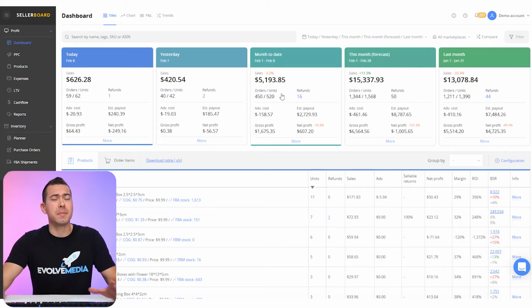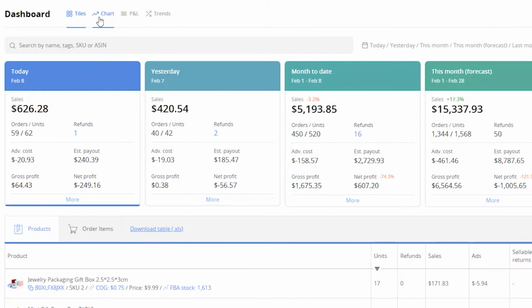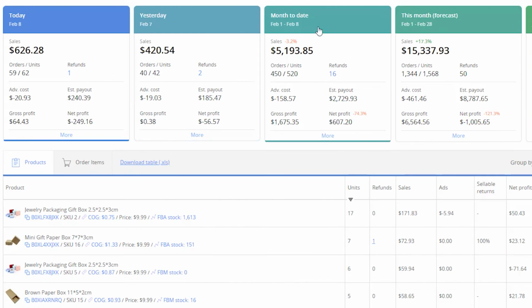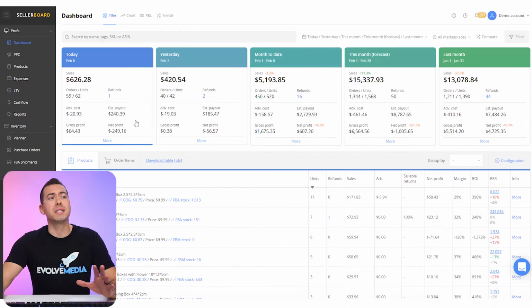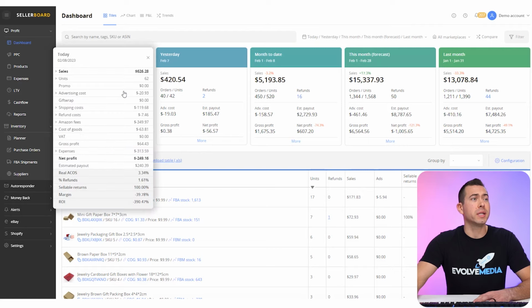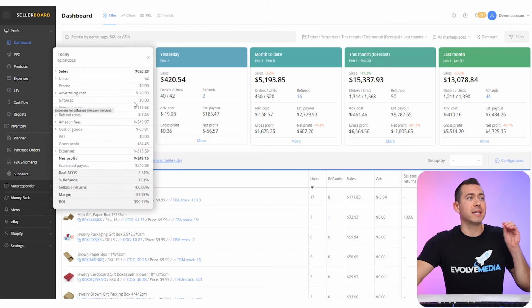So starting from the top, let me give you a little tour and overview of this platform. So you have these tabs right here. This is the tiles tab where you can clearly see today, yesterday, month to date, this month, last month. You can see some really good data points here: average cost, gross profit, estimated payout, net profit. And then if you click on more, you can see like a P&L statement of today's numbers.